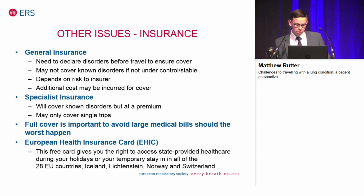The other thing that's good to have, I've left it down there, is the European Health Insurance Card. When I was researching this, I stumbled across this, and I thought, I have to get this. So as soon as I found it about 2 weeks ago, I sent off the form, filled out the details, and within a week, they'd sent me the card, which was really good. It gives you free access to state-provided healthcare during your holidays in Europe, and also Iceland, Liechtenstein, Norway, and Switzerland. And I guess soon the UK will probably be added to that list.